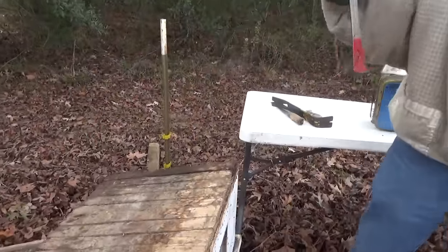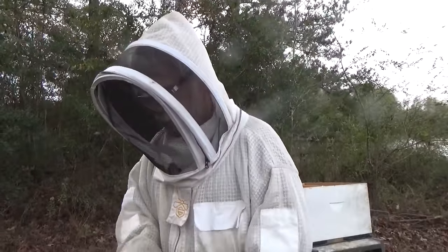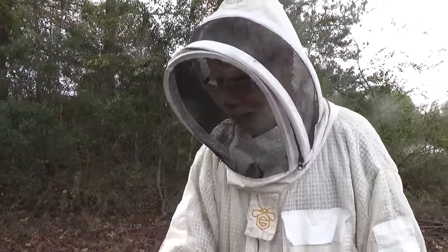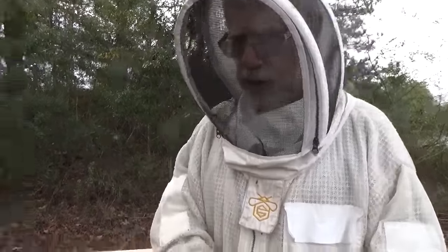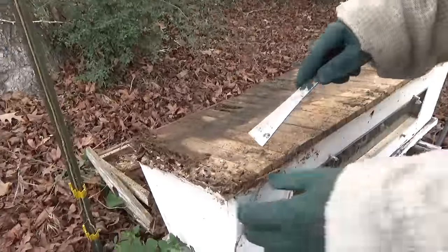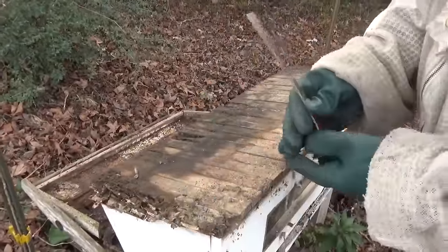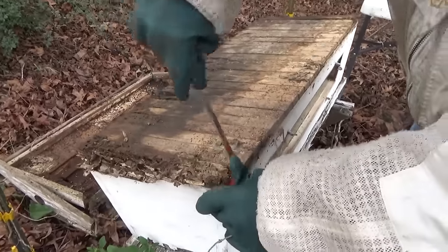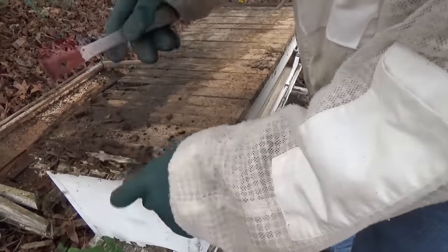You know, better plan. I think we're going to start at the other end and work our way this way. That way, I'll have wiggle room. I have got no wiggle room right now. So we're going to start at this end. And since we know there's no bees at this end, this isn't going to be any problem starting our entrance into the hive.